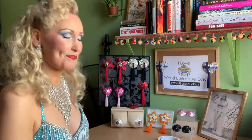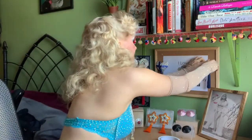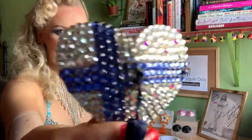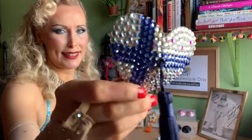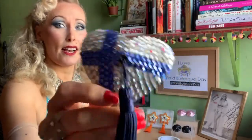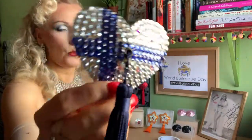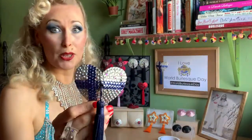And that, my lovelies, concludes this tour. Apart from one pair, I bet you were thinking that I forgot about it, but no, I didn't. I did that on purpose. This pair is a very, very special pair, and it's my absolute favorite pair of tassels. I mean, look at that. A Finnish flag and a heart shape. What more can you want? Not much more.